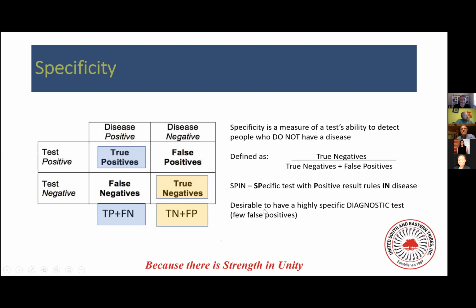So then we look at specificity, and specificity is how well a test can detect people who are well. That is, how well it detects people who do not have the disease. And this is defined as the true negatives divided by the true negatives plus the false positives. So this is a test's measure of how well it finds the people who don't have disease. And even though this is a little bit counterintuitive, the acronym SPIN stands for a specific test, a highly specific test with a positive result actually rules in disease.